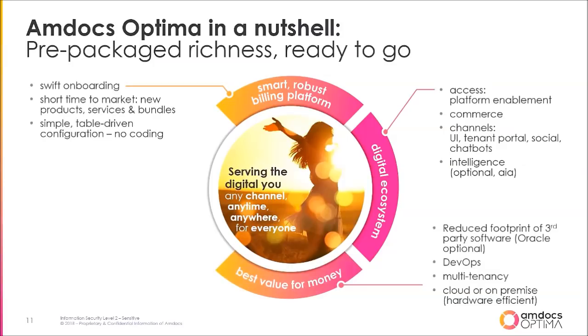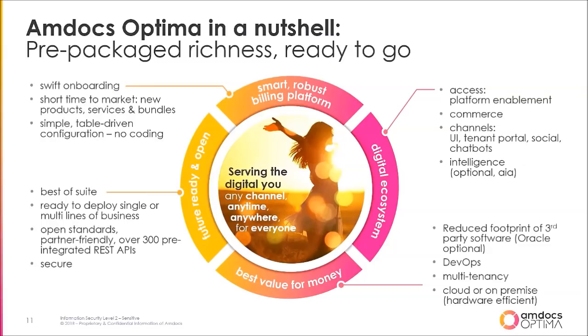We also believe that we are the best value for money. I don't think that we will ever want to be the cheapest platform out there, but we definitely deliver the best value for your buck, including the reduction of cost, as we've discussed today, manifested in making the Oracle database optional. Some customers, of course, like their Oracle database, but we are making it optional. Also, we deliver our product in DevOps methodology, so you can see fast time to value. We've already talked about the multi-tenancy and the cloud, the fact that we can be implemented in the cloud or on-premise. But I think the most important aspect is the fact that we are future-ready and open.